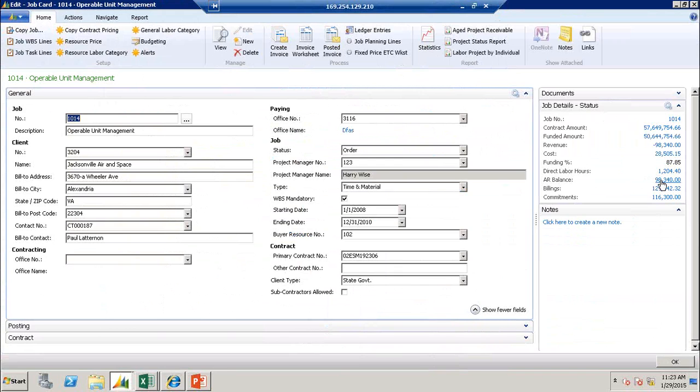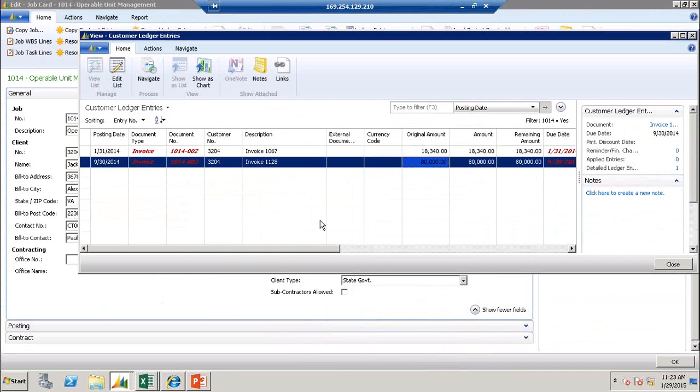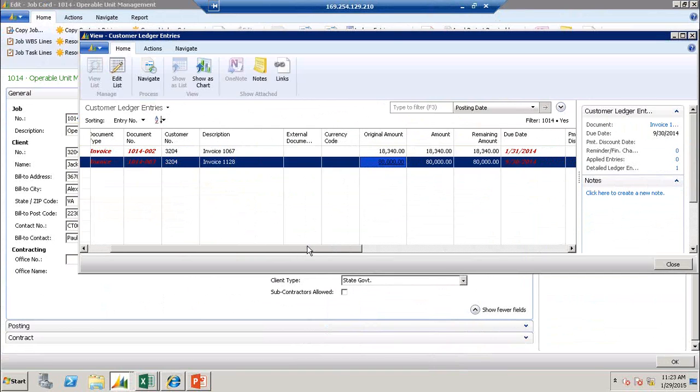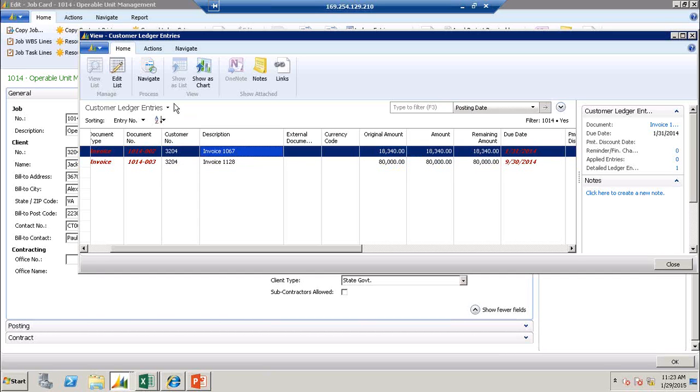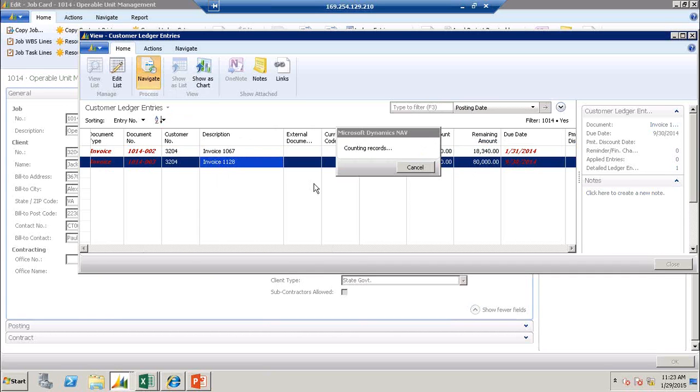So just by selecting the $98,000, it drills me into the detail, and now you can see that there's two open invoices. These are from 2014, so the client's a little bit late paying. But I can get those additional details. If I wanted to reprint the invoice, maybe they said, hey, you know what? I didn't get that invoice for the $80,000. I can just go ahead and let's pull that invoice up. If we wanted to reprint it and send it off to them, we can do those type of things.